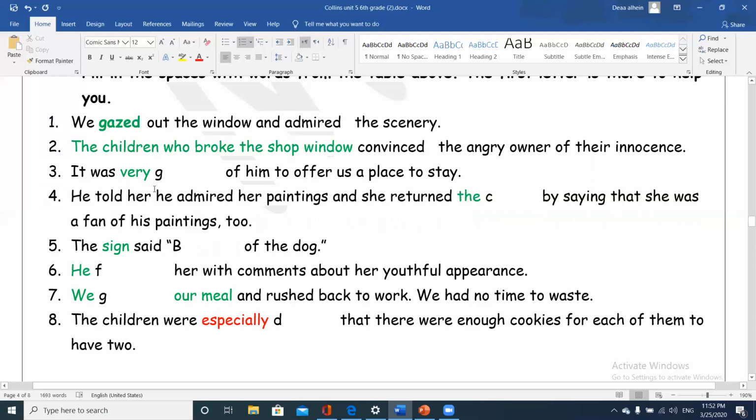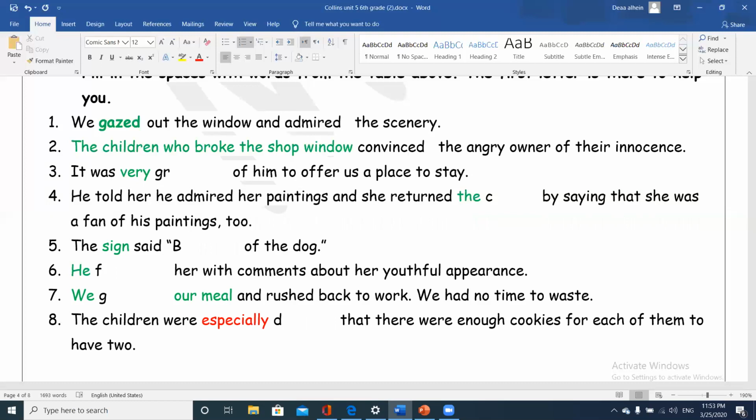It was very, I have very here, of him to offer us a place to stay. So what do I need here? I need an adjective. Think about an adjective which starts with G. Yes, correct. Gracious.